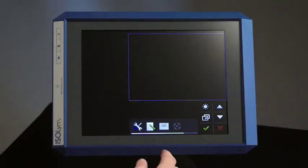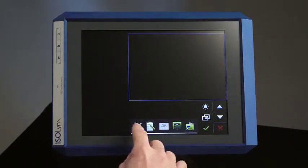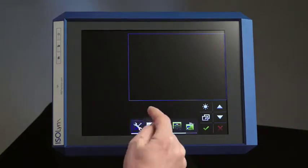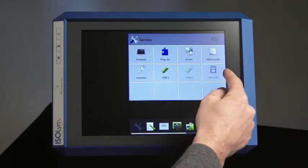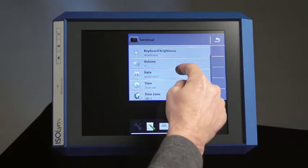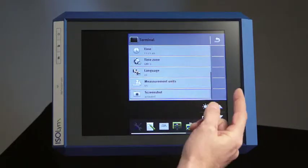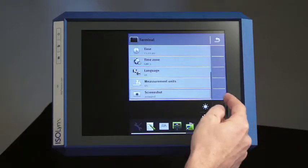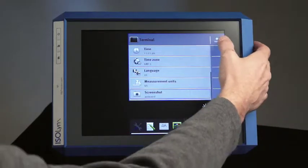This is an ISO VT, so anything that you would have on the CAN bus would pop up along the bottom menu bar here. To get in, it's got some basic functions to look at what's on the USB stick, the terminal itself. You can set the brightness, volume, measurements. It's got a screenshot activation. If you wanted to, you can activate or deactivate it, and then all you have to do is hit a button to get a screenshot and download it onto the USB stick.